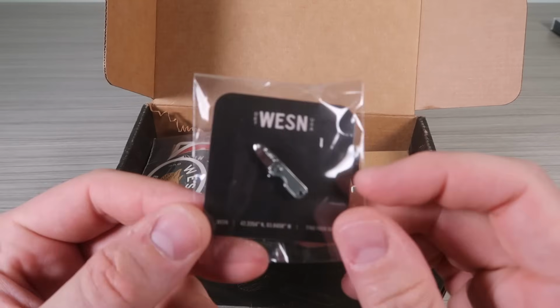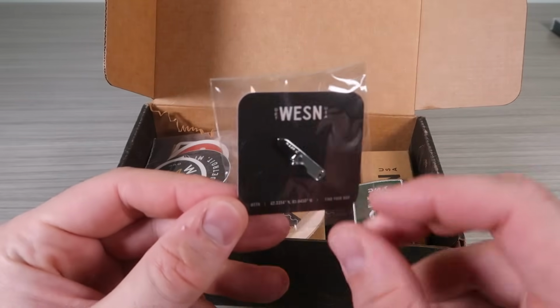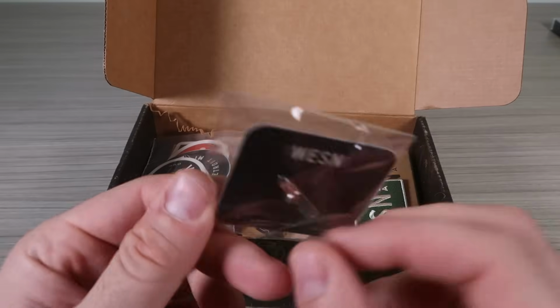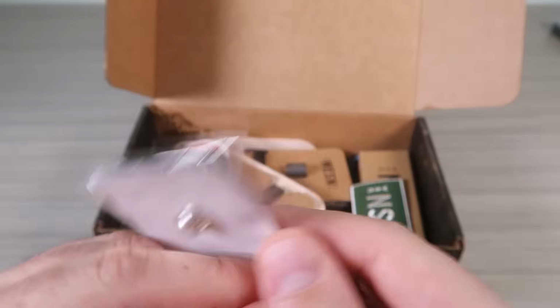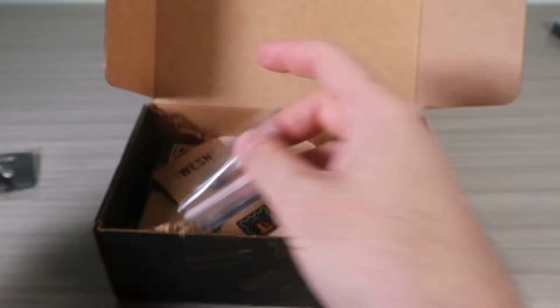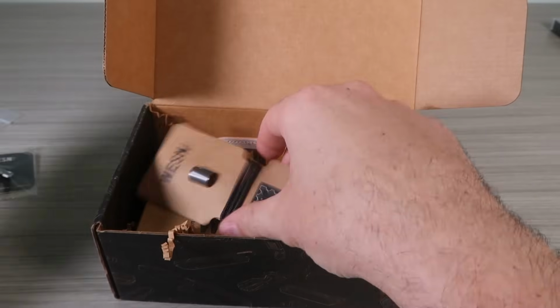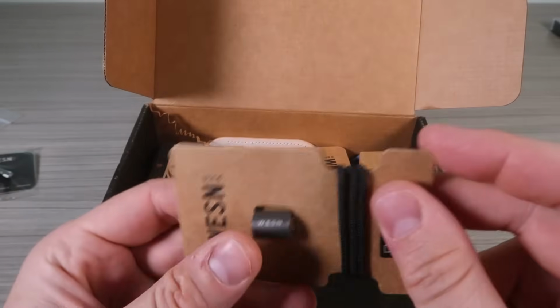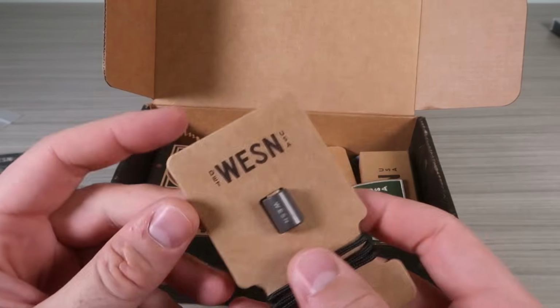Look at that pin jewelry. Wow, that is so cute. Wow. So a little WESN pin, and I don't know if it's sterling silver or not. Either way, it's small. Bunch of stickers. Ooh, WESN. Let's see, titanium maybe. WESN bead.